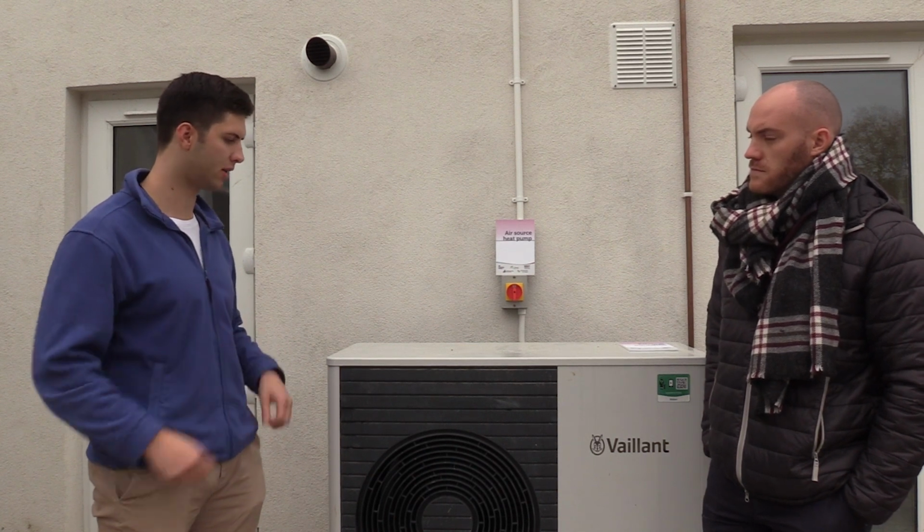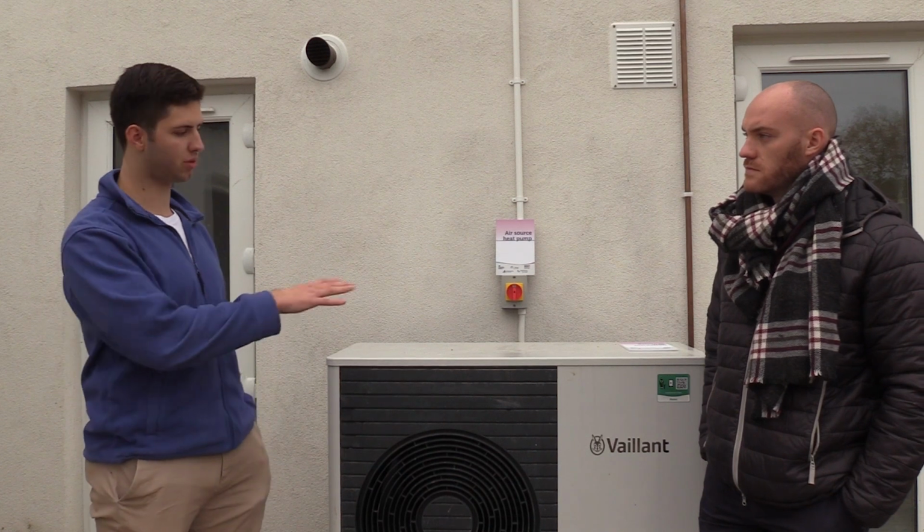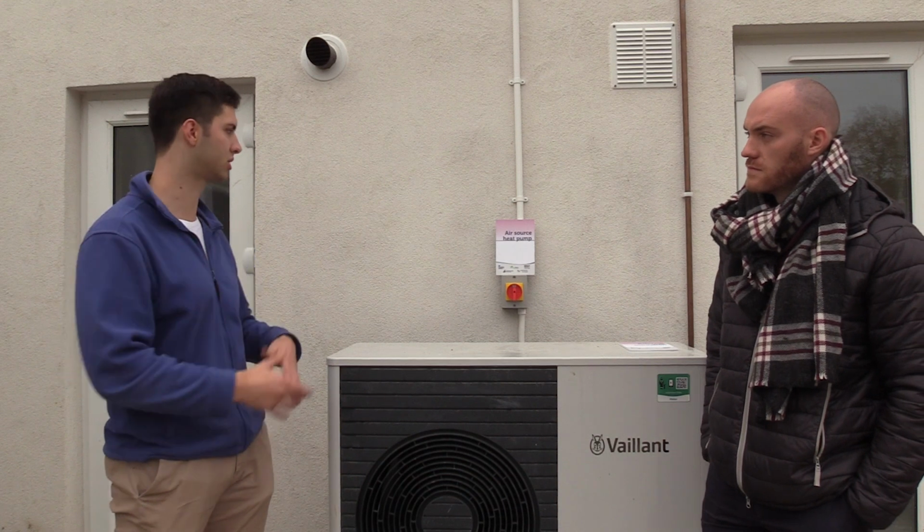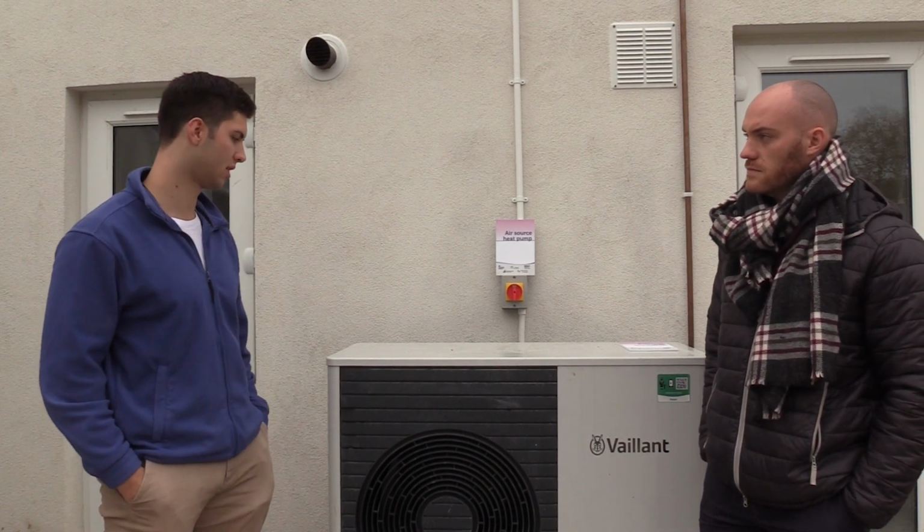It takes air in from the outside. There's heat in the air, even though we might think it's cold. There are refrigerants within this that boil at much lower temperatures than water, so for them, it is still really hot. That produces a gas that gets compressed, and that produces the heat that then heats the system for the heating and hot water. So it's a really efficient way of heating homes, and obviously fossil fuel free, which is the main goal here. Yeah, absolutely.